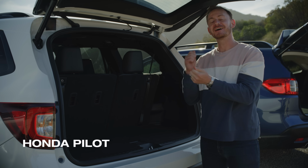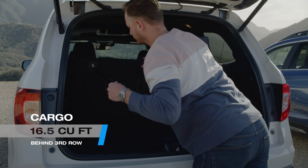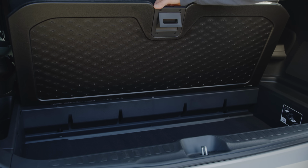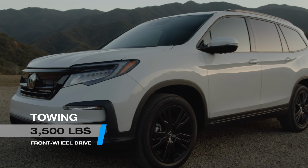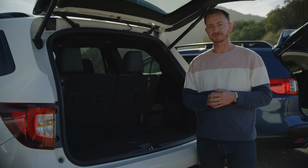Once upon a time, the Honda Pilot led this segment in cargo space. Now it's just a tick above average at 16.5 cubic feet behind the third row and 83.9 behind the second row. Bonus, all this underfloor storage. All-wheel drive models are rated to tow up to 5,000 pounds, but front-wheel drive models are limited to 3,500. Honda also does not offer 7-pin wiring, just a 4-pin like most crossovers.